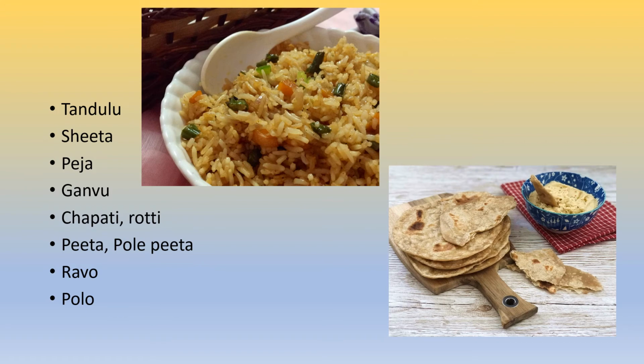The flat bread made from wheat is chapati or roti. Batter is pita. For example, pancake batter is polin pita. Rava is coarse or ground. For example, tandla rava is ground rice. Gawa rava is ground wheat. Pola is pancake. I repeat in Konkani: tandulu, sheeta, paja, gaon, chapati, roti, polin pita, rava, pola.